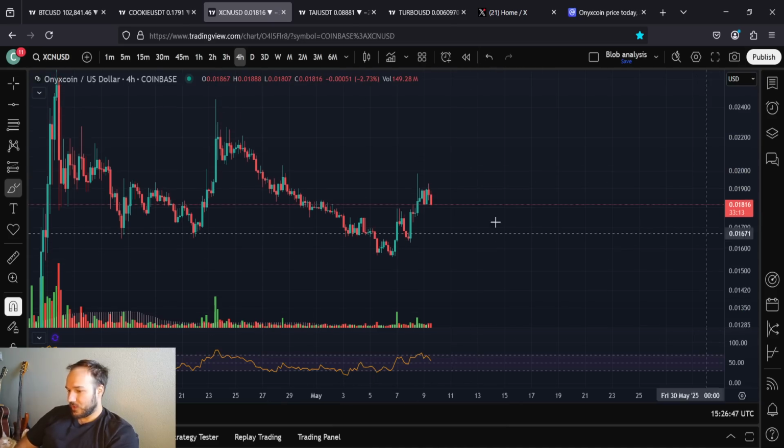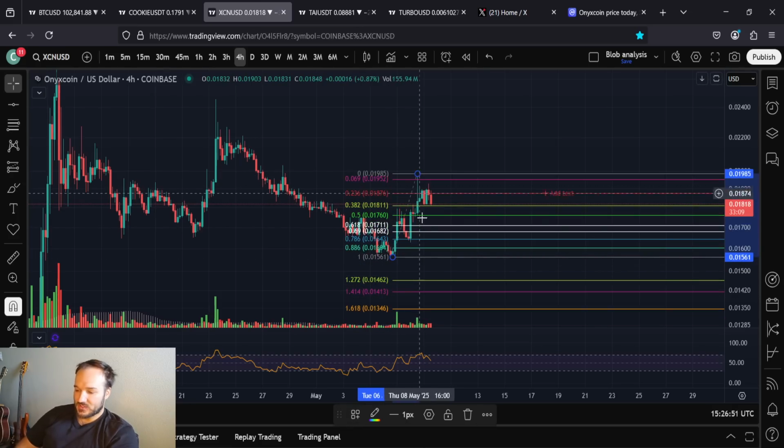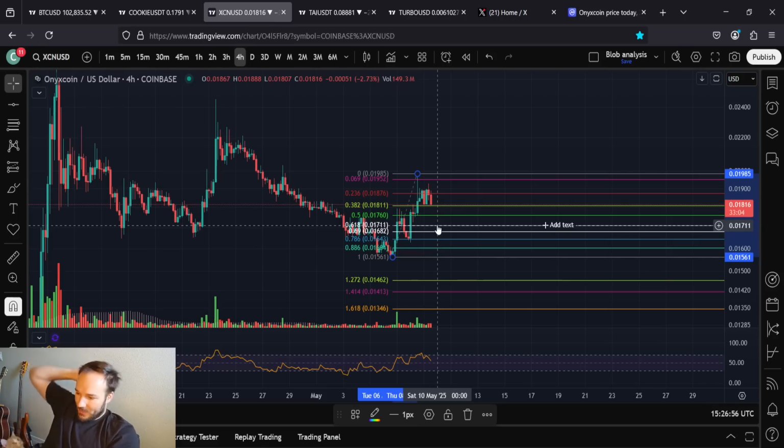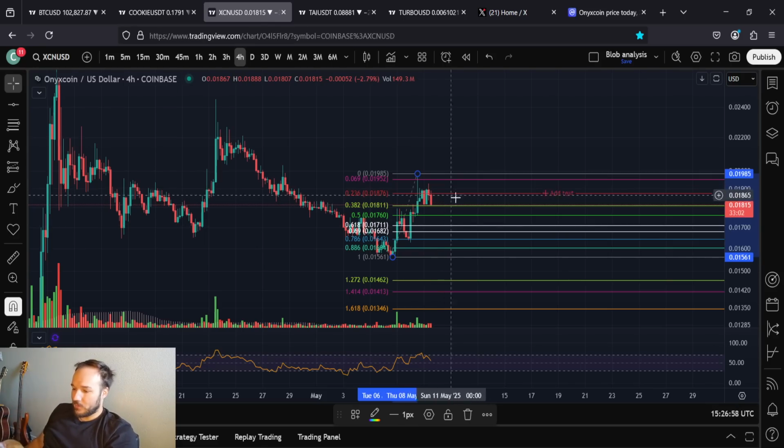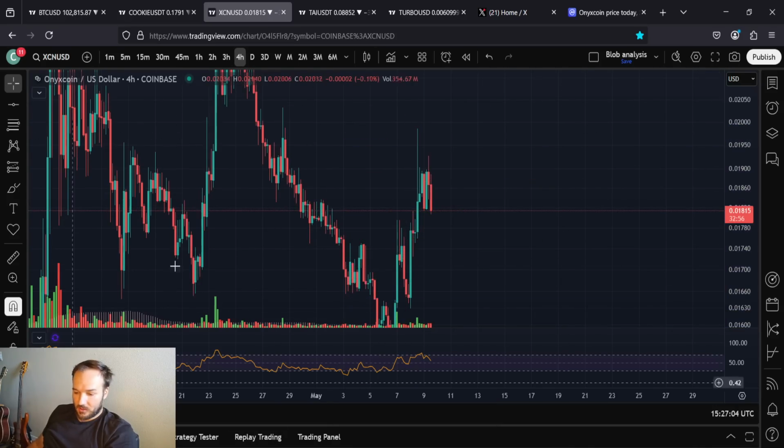That's the expectation. If I'm wrong and we go lower than like 1.8 cents or too much lower below 1.8 cents again, I think 1.7 cents would hold as support. I don't think that we'd go too dramatically lower than that, but I would be very surprised if we went too much lower than 1.8 cents. I really would be surprised. Looking at the daily RSI.